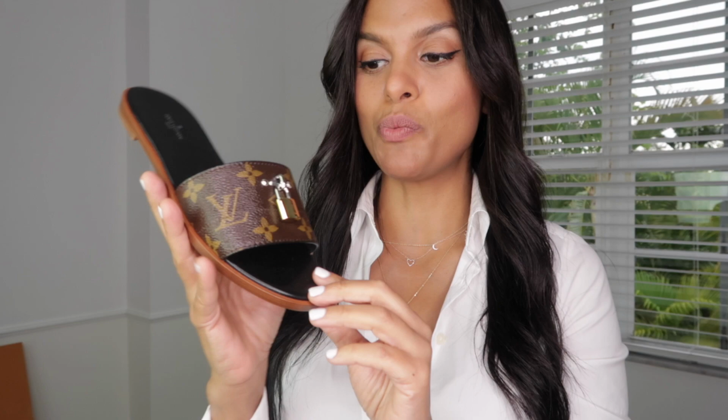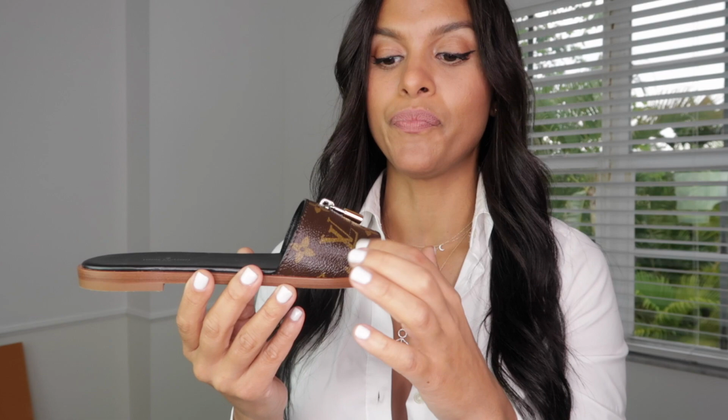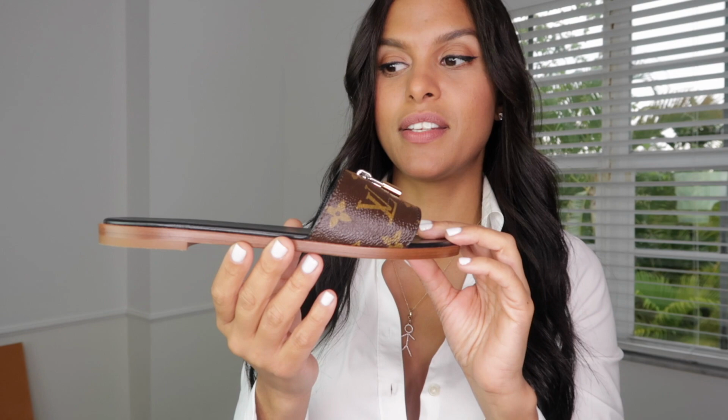Also, I have a couple of Louis Vuitton handbags that I've had forever. I think I inherited those bags from my mom, with the traditional canvas, and I didn't have any shoes for them. I mean matchy-matchy shoes. So now I have these, and yeah, they look really nice on, and they are really, really comfy.